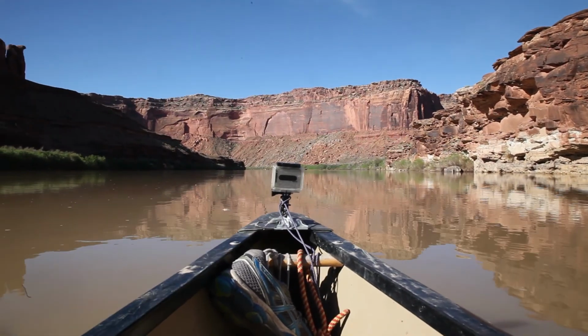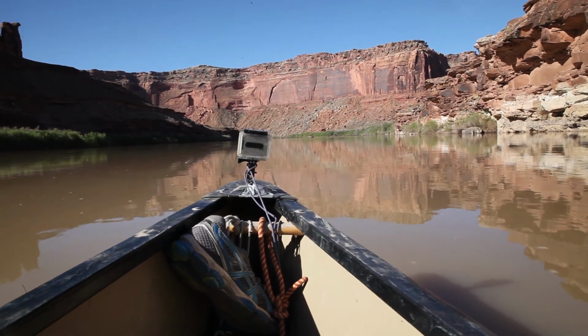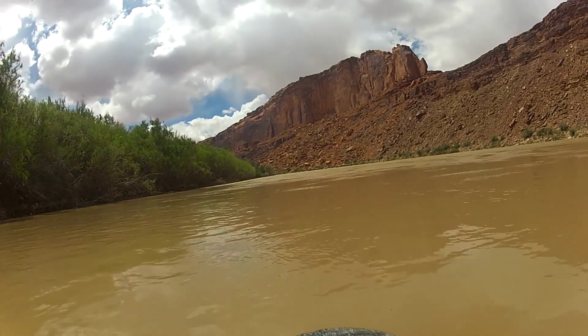These walls take us on a journey through geological eras. The youngest layers are on top and prone to erosion. The oldest, at the bottom, have been around for up to 1.7 billion years.